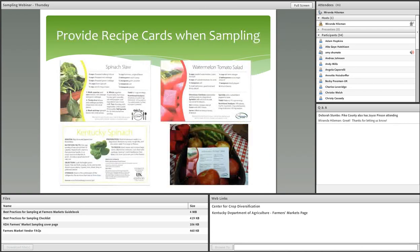Another way to engage customers in sampling is to share recipe cards that highlight your seasonal goods. These are Kentucky Proud recipe cards. You can see that one side of the spinach slaw card is the recipe, and the back side contains some preparation and nutrition information. A nice way to display the recipe cards is near the featured ingredients. As you see here, the watermelon tomato salad is highlighted with 3 main ingredients: watermelon, tomatoes, and onion. So get creative and try something new. These recipe cards are often available at your extension office, or you can contact KDA to get access to some of these recipe cards to hand out to your customers.